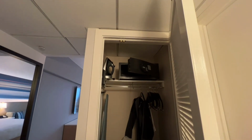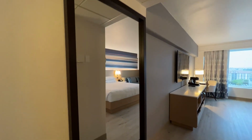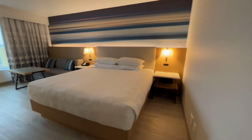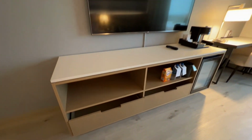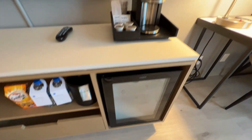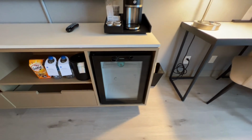So when you first walk in, here is a small closet, and a big mirror. And it's just your basic king room with a king size bed, a 60-inch TV with some additional storage in these drawers. And as Globalists, we just got these water bottles. There's coffee and tea, and also a small fridge.